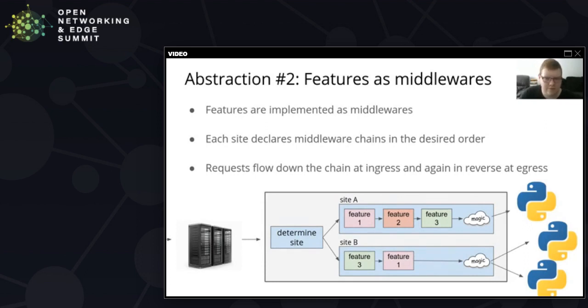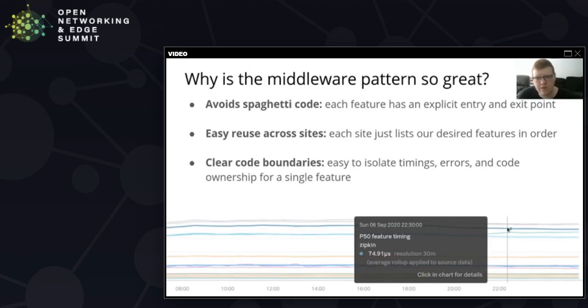I want to talk a little about why this middleware pattern works so well for us. And the main reason I like it is that it helps avoid that spaghetti code we talked about. We don't have complicated logic to apply features, and it's very easy to understand what's happening as the request flows through the service.